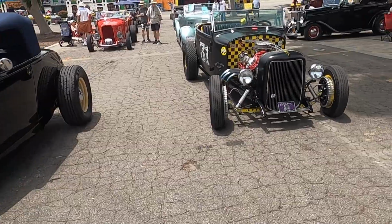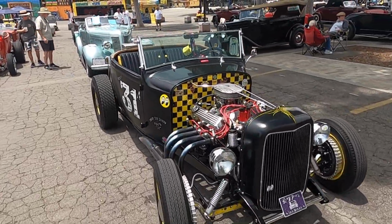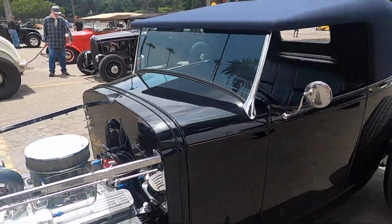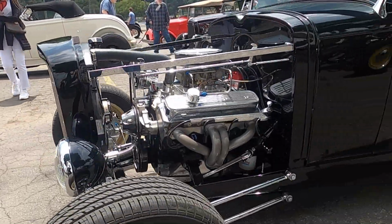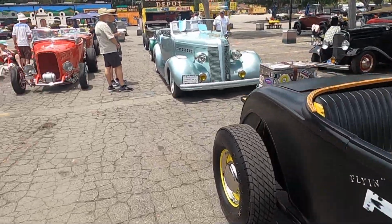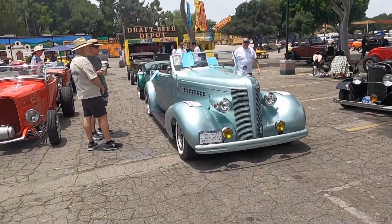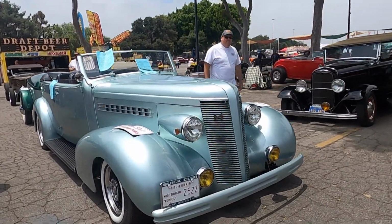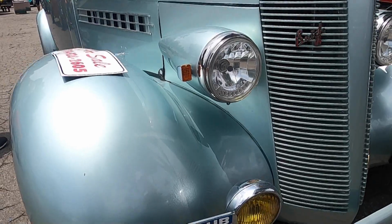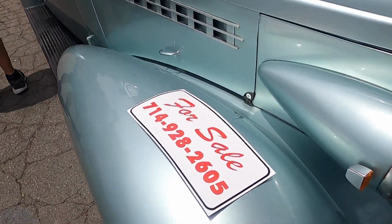Which for a hobby car, that seems very reasonable. Then again, earlier there was a gorgeous 32 Roadster, or with the top on it, someone was asking $95,000 for. So I don't know where they got that number, but you know, it is what it is.